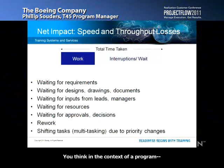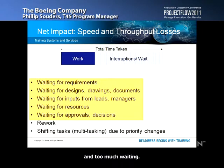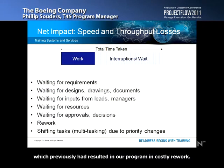So as you think in the context of a program, in real life, we only see waiting. We see a lot of waiting, too many interruptions in our typical business day, and too much waiting. Equally undesirable is unsynchronized task execution, which previously had resulted on our program in costly rework. So obviously, interruptions and waiting have a big impact on quality.